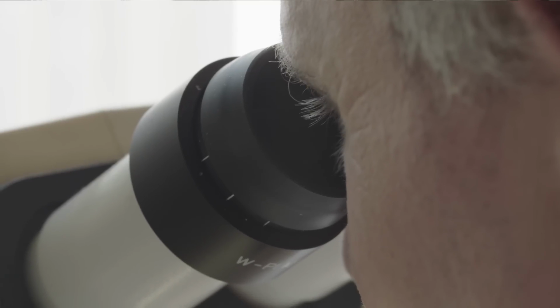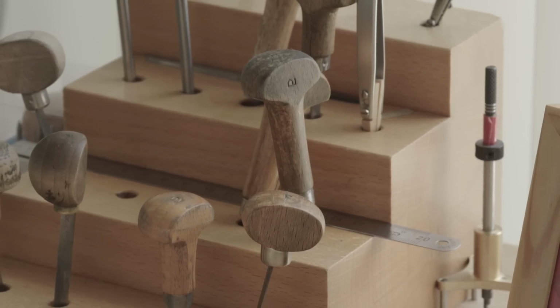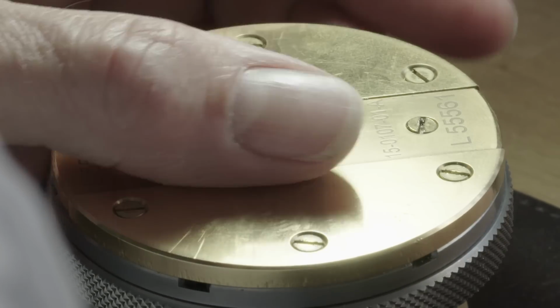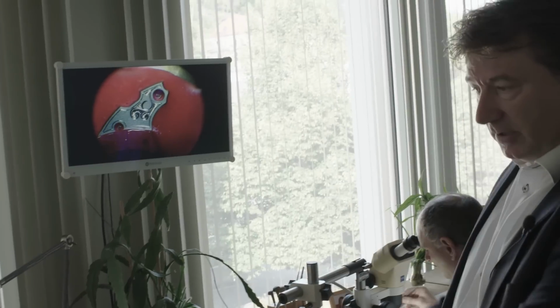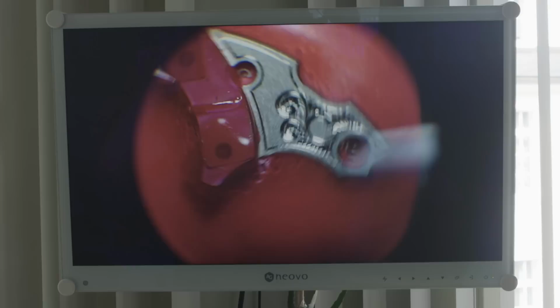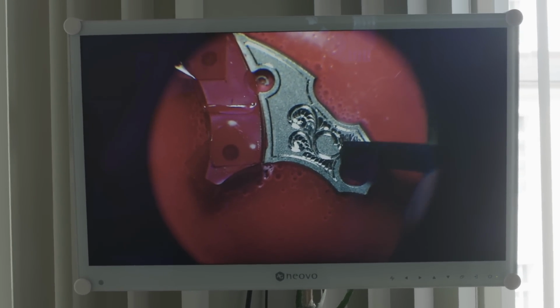And if we have visitors over here who own a Lange & Söhne watch, they can give it to one of my colleagues and they can recognize who made that specific part. There is this bridge where my dear colleague over here is about to engrave. You see it here on the screen. It takes more hours to do that little hand engraving.